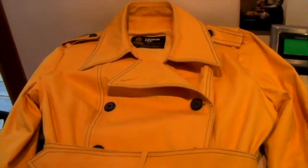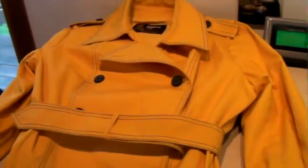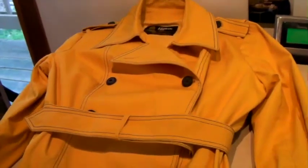This is a vintage London Fog yellow and black stitching, kind of mod trench coat. I thought this was so awesome, but I've had it for a really long time. I guess nobody else really thought it was awesome. So it sold on sale for $42.